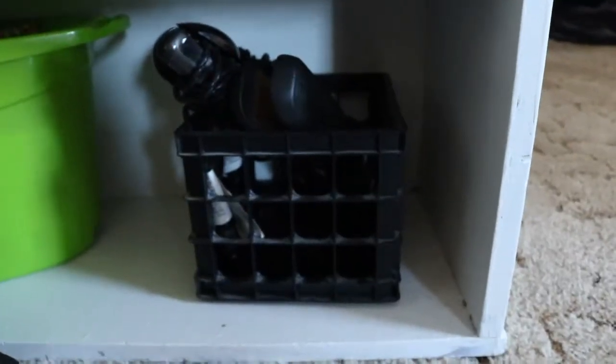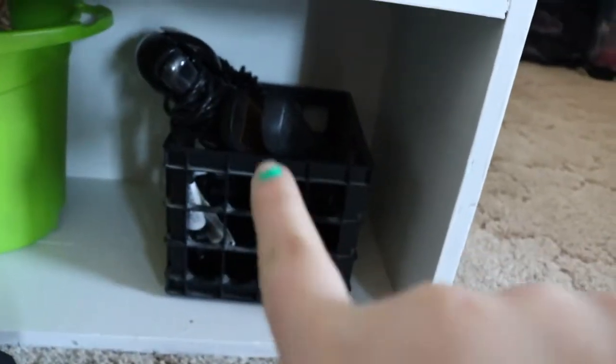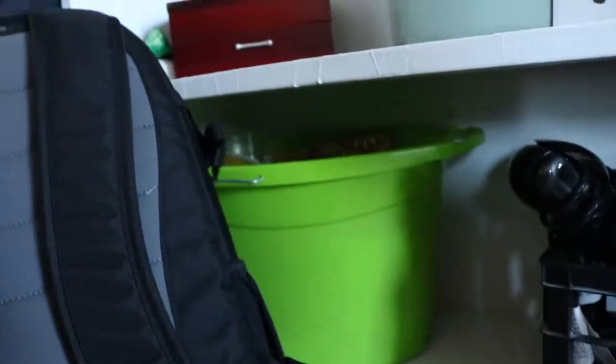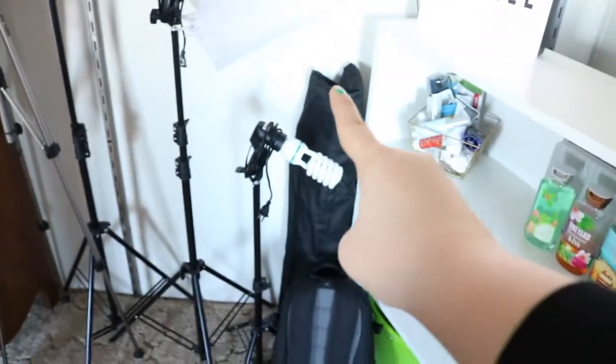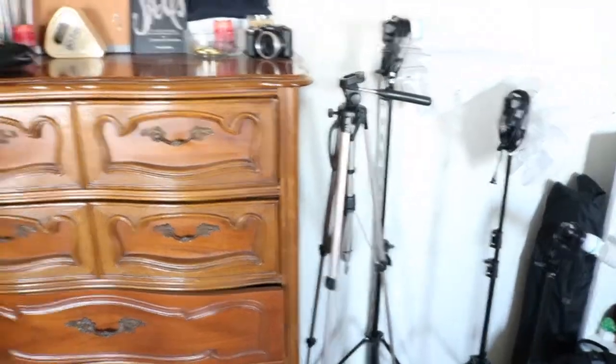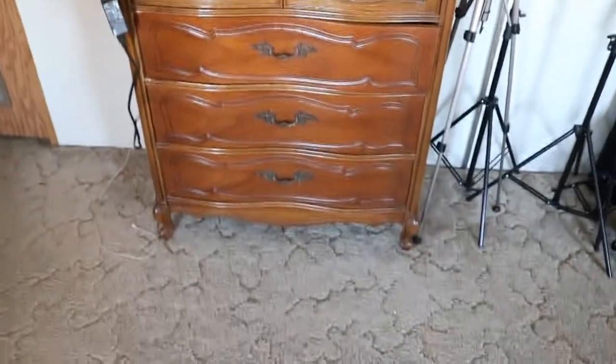And then on the bottom shelf I have a black cage of my curler, my straightener, and another straightener. And then this green bucket here is just full of miscellaneous items, mostly jewelry. So up on the wall next to that are 3 pictures of me, Niki, and Emma. And then also next to that is my camera bag, my green screen, my lights right there, and my tripod. And next to that is what I call my little dresser. I don't know why, it's just littler than the other one.